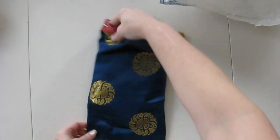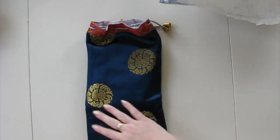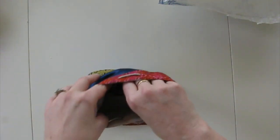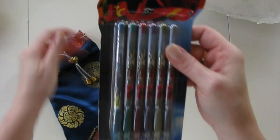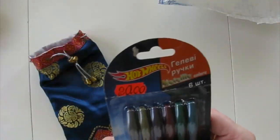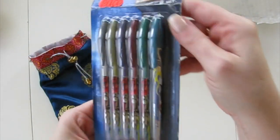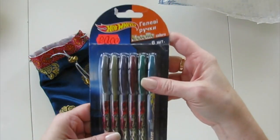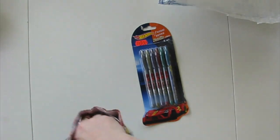Okay, let's see. Here is another bag. Oh, this is pretty. Look at this. It's all kind of Asian looking. All right. Open this up and pens, gel pens. Look, Hot Wheels. Oh, how fun. And look at those colors. Those are good colors of pens.